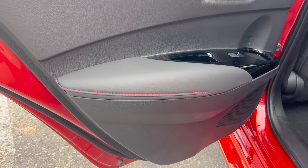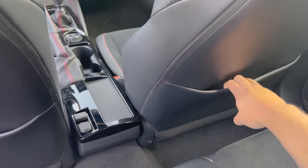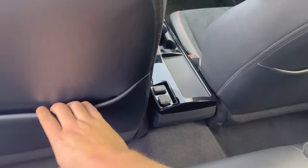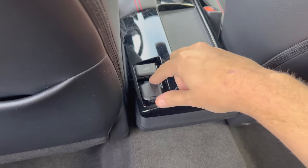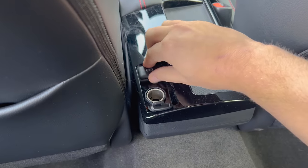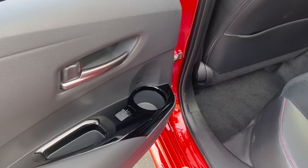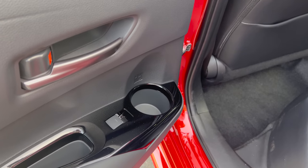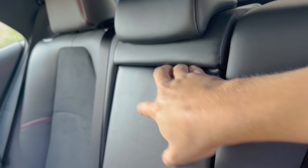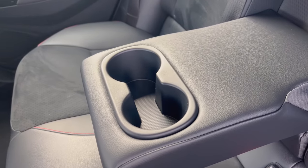For one thing, map pockets on the backs of both front seats, which some cars don't have in this segment, but the GR Corolla does. More importantly, you got charge points back here, which is nice. Cigarette lighter style outlet and USB-C for the back seats, which is really nice to have. And you got a lot of cup holders. You got cup holders in the doors, as you can see, one on each side, and a fold down center armrest, and you have even more cup holders in case you want to have like a drink party in the back seat. Well, then I suppose you can.